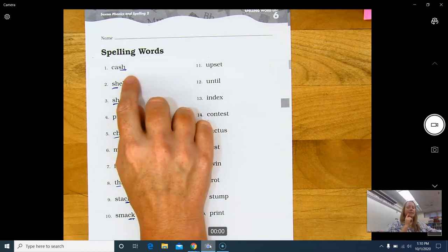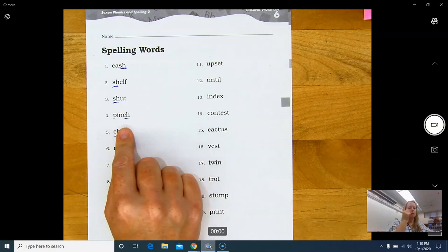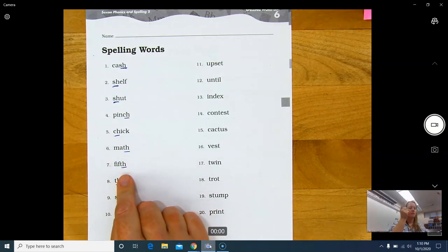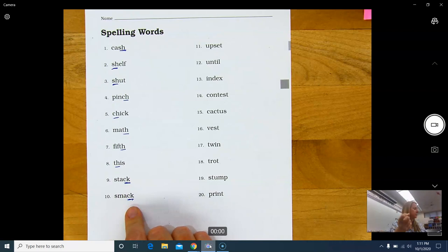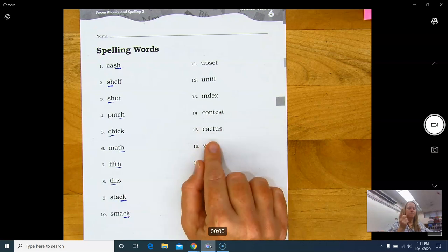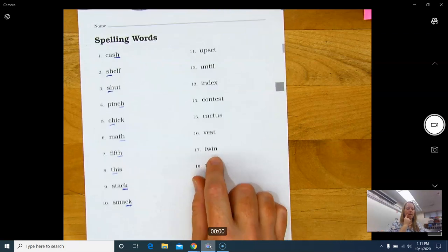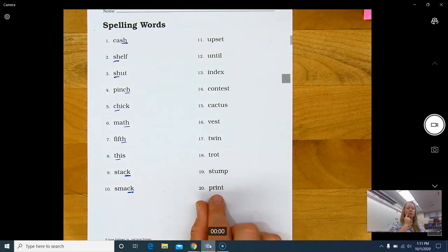Echo after me. Cash, shelf, shut, pinch, chick, math, fifth, this, stack, smack, upset, until, index, contest, cactus. This is a tricky word, so make sure you pay attention to this word. Cactus, best, twin, trot, stump, and print.